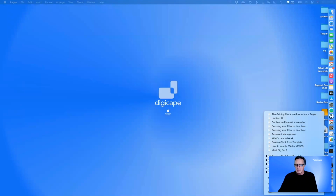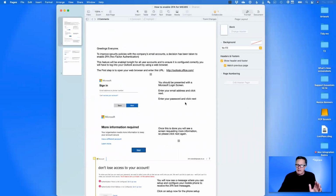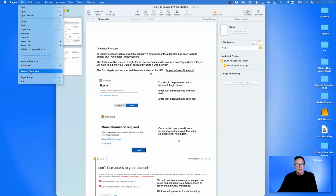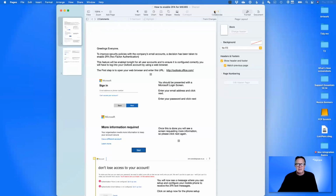If I go to another Pages document over here, this is a document that we're working on internally. This is another Pages document, and I want to password protect this. I go to File, but there's no Set Password option over here. The reason why this is happening is because if you look carefully in the toolbar, this is a collaborative document. And when you start collaborating with somebody else in a document, you're prompted with a question that says, do you want to protect this with a password, or do you want anybody who's got the link to be able to open it?